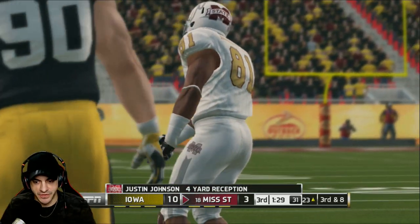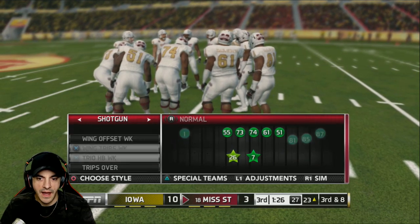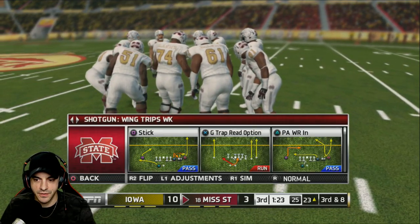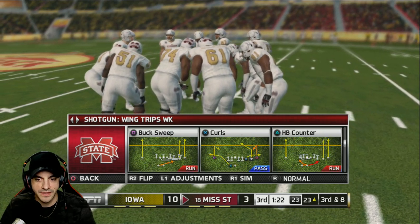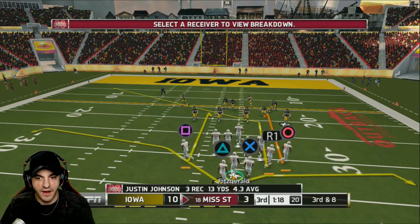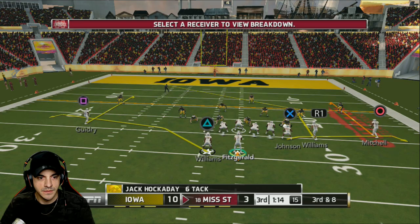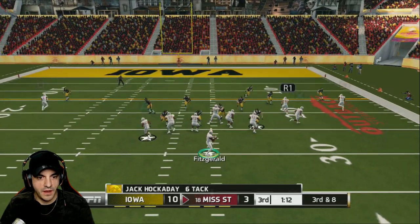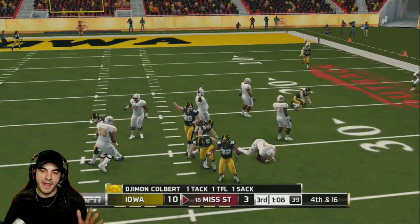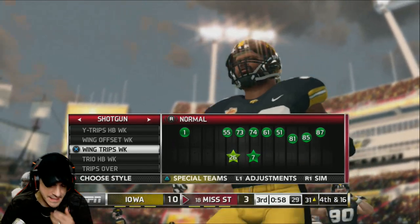So we're in a manageable situation. I still like having our tailback on the field. He's our best player. So let's run curls here. And we got the check down should be there all day, but check down may not get us the first down. Throw it to Kid Cudi out there. No, R1. I was throwing to R1, but wasn't enough. Fourth and 16.